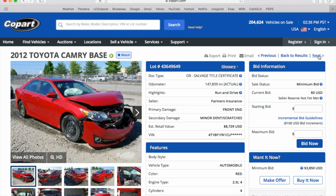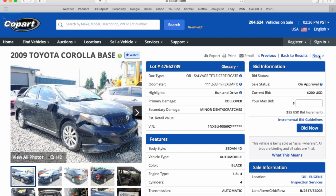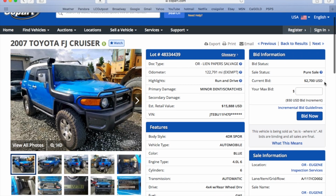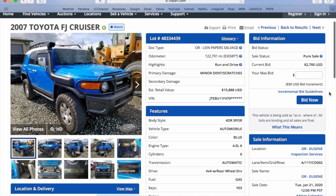There are all kinds of deals on this page, but this one kind of surprised me. It's coming. Give me just a second. Right here. So basically, it's a 2007 Toyota FJ Cruiser with normal kind of miles, right? It runs and drives, has minor dents and scratches, and apparently it's a pure sale. What is shocking, it's a pure sale right here. That means the highest bidder will get that.